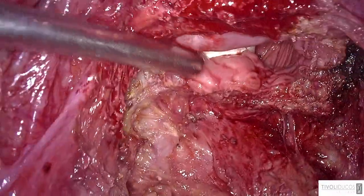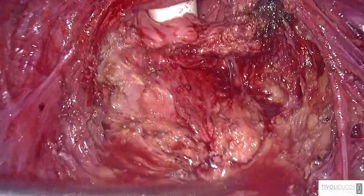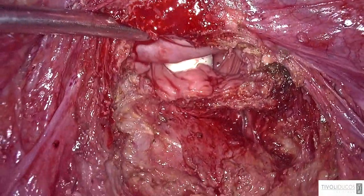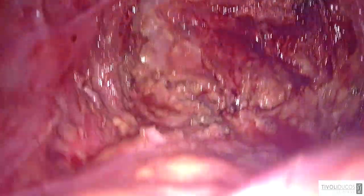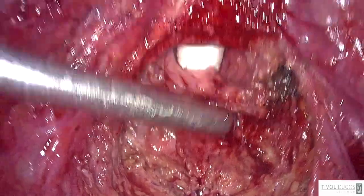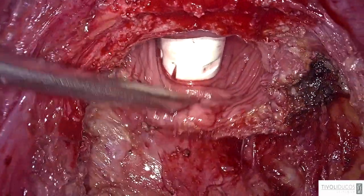Now we have to close the vagina. We can do it. On peut mettre éventuellement un trocart de 10. Mettez-moi un trocart de 10. I will put a trocar of 10 millimeters because I have several.